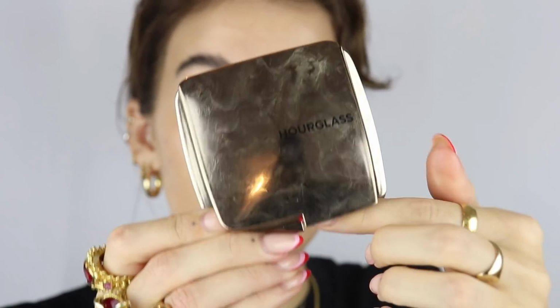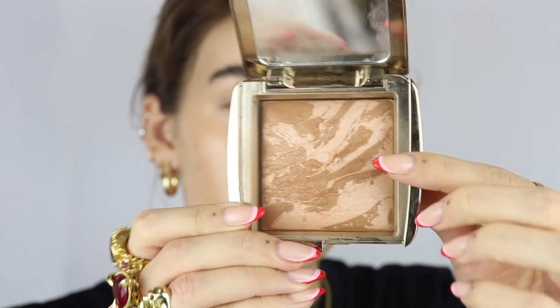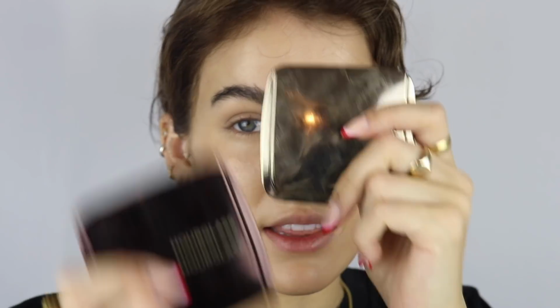Okay, so for bronzer, another Hourglass product. This is the Luminous Bronze Light, and this is a beautiful colour. The thing that really bugs me about these two is, it's such a pathetic thing, but this is the setting powder and this is the bronzer. Whenever I pick these up, I feel like this would be the bronzer and this would be the setting powder, but they're the other way around.